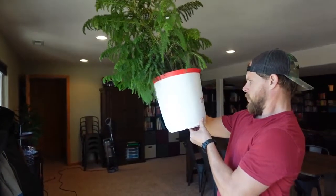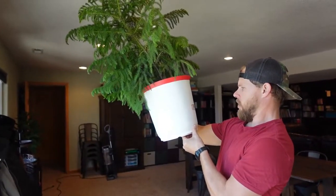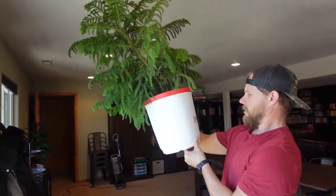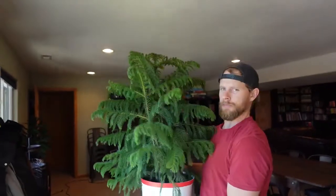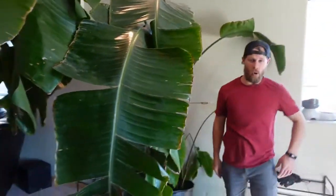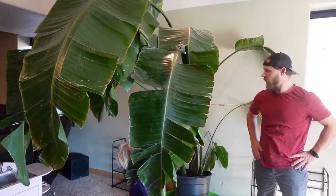Oh, wait. Oh, there it is. Norfolk. Araucaria, Norfolk Island. It's a Norfolk pine. Norfolk pine. Yes. Exactly. This is a Seymour plant. We saved Seymour from the pit of despair.